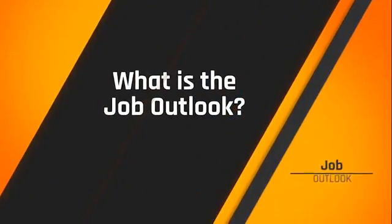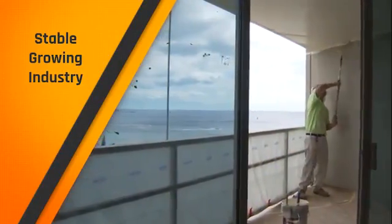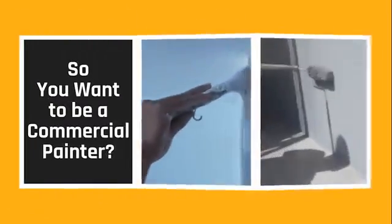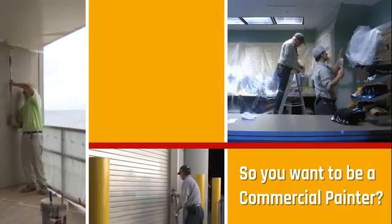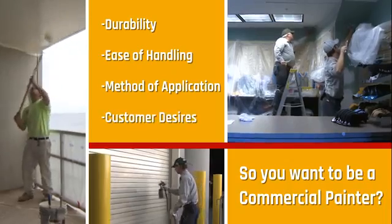What is the job outlook? The outlook for the commercial painting trade is a bright one, as we mentioned in the introduction. There are going to be many large construction and renovation projects initiated in the coming years, so you'll be busy. So, just to recap, painters apply paint, stain, varnish, and other finishes to residential and commercial structures. They are able to choose the right paint or finish for the surface to be covered by taking into account durability, ease of handling, method of application, and customer desires.